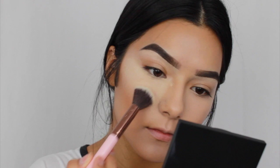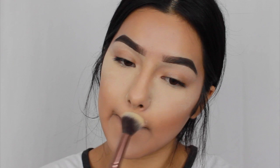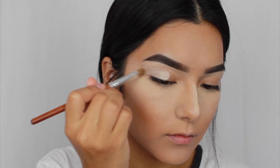So I'm going to set it, and then I'm going to add a little more product to make sure I'm baking on my chin, basically everywhere where I highlighted. So my chin, my under eyes, the bridge of my nose, my cupid's bow, and just a tiny bit on my forehead, because I don't want to look like I'm too highlighted. Like, obviously the foundation already didn't match my skin. So while that sets, or bakes I should say, I'm going to move on to my eyes. So I'm going to conceal them with the same concealer and set it with the same banana powder.